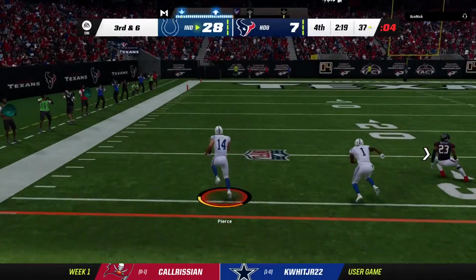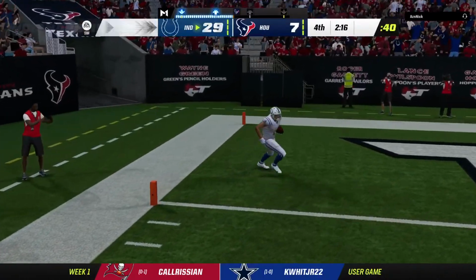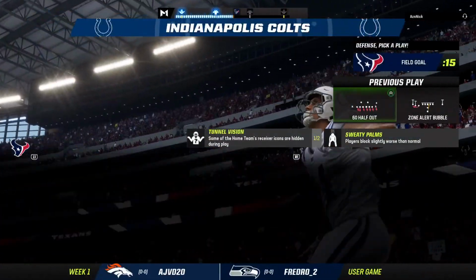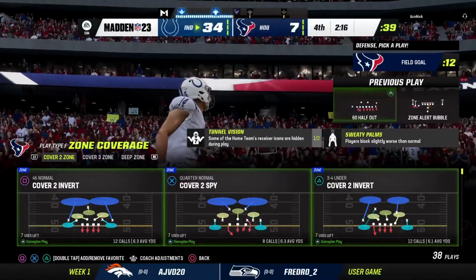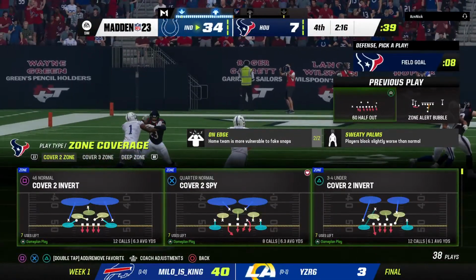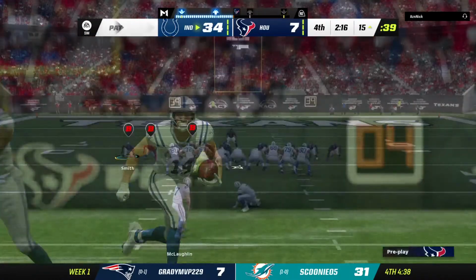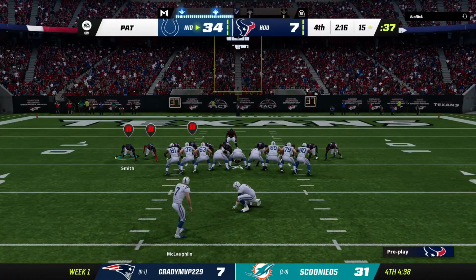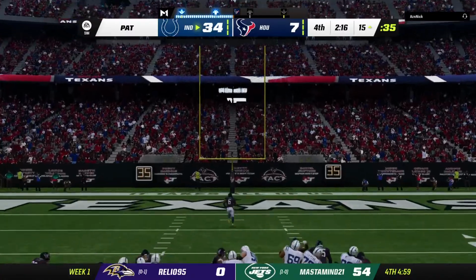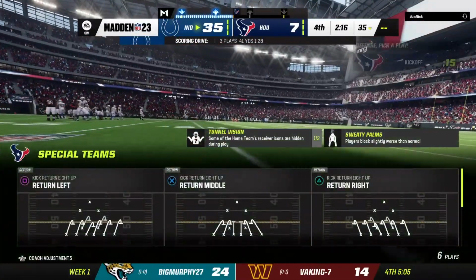Left side, he finds Pierce. And he's got some space here. Touchdown, Indianapolis. Alec Pierce now with his third touchdown in his first ever NFL game. And the Colts are closing in on a winning start to the year as they extend their fourth quarter lead. McLaughlin for the extra point. And he's been a busy man, 5 for 5 now as he knocks another one through to extend the lead.